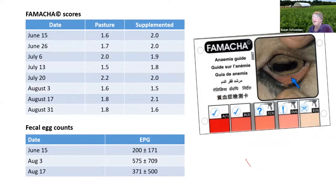And so if a lamb is a 3 and he's scouring, or a lamb is a 3 and he's lost weight, we'll go ahead and deworm that lamb. But overall, you can see pretty good FAMACHA scores. Barber pole worms are definitely not having an impact in this study. If you look at fecal egg counts, they came in really, really low. For those of you who don't know much about how fecal egg counts work, the barber pole worm is an extremely prolific egg layer.